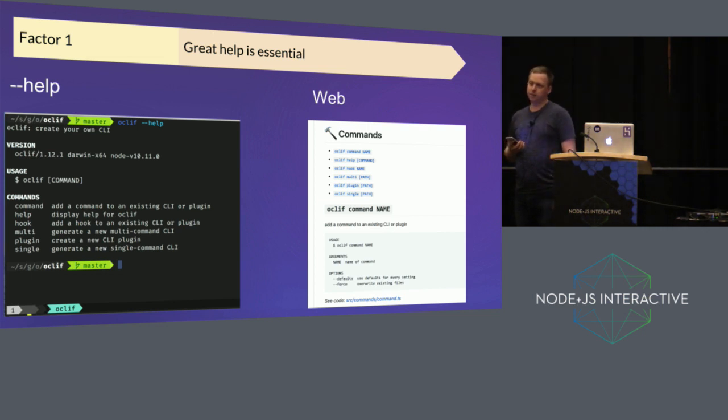It's important to have the help both inside the CLI, so you can use --help. That's a convention that all CLIs should follow. So you can get the help right there, and also in the web. The web's really important because people need to be able to Google for problems, and if people are trying to help each other out, they need something to link to. You can't give a hyperlink to CLI documentation. You can't give a hyperlink to man pages. So having web documentation is really important. Oclif, of course, will generate this stuff for you. So you just have a flag, you give it a description. This comes for free.